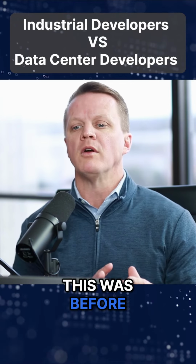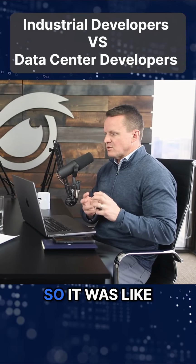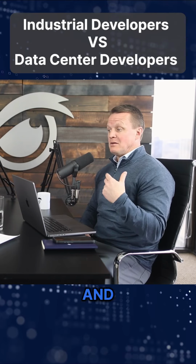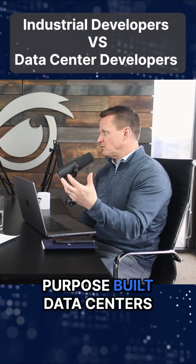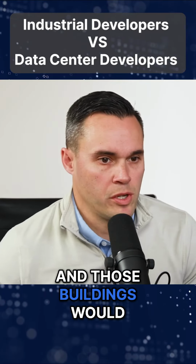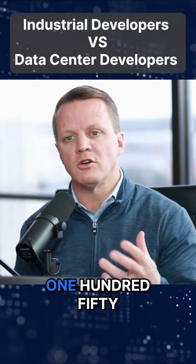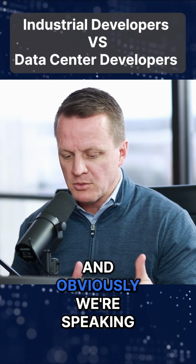This was before, I would say, the industrialization of the builds of the data center. I think what groups found out over time is it's just easier and probably more cost effective to build ground up, purpose built data centers than it is to retrofit buildings. And those buildings would have been 15 to 30 megawatts roughly? Yeah, sure. 15, 30 megawatts, 150, 200,000 square feet, depending on the market that it was in. And obviously we're speaking about the US.